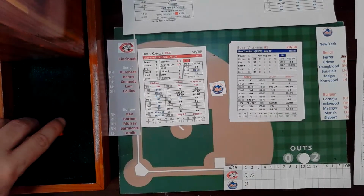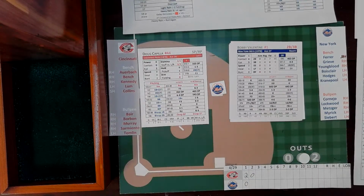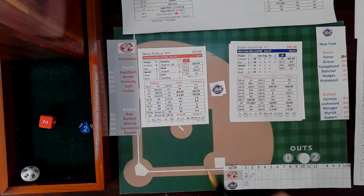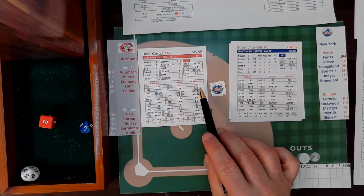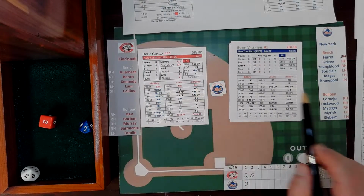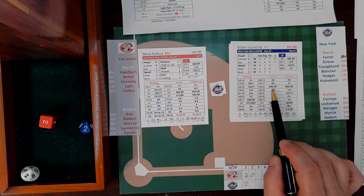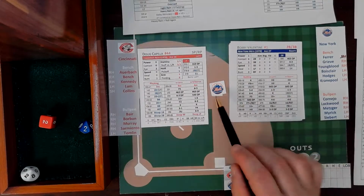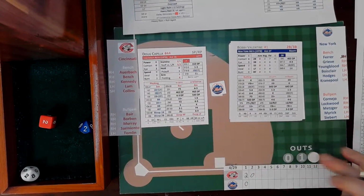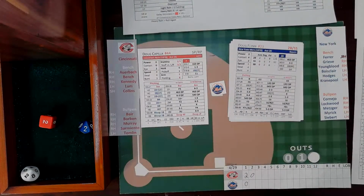Brings up second baseman Bobby Valentine. 2-2-2 against Capilla versus a right-hander, and that's going to be a redirect to a 422. 422 against the left-hander is a 6-4-3 double play, but runner at second, so it's just a 6-3 ground out with the runner holding. So they get the leadoff double, but they can't advance them anywhere.